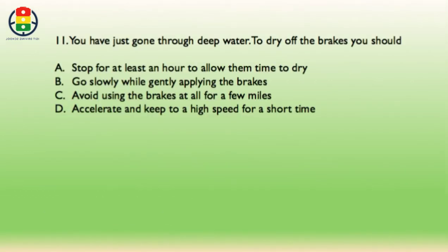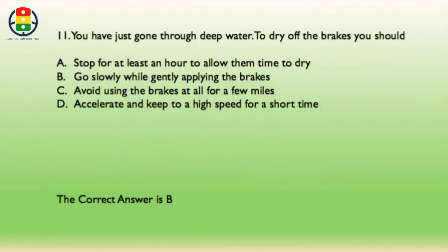11. You have just gone through deep water. To dry off the brakes you should A. Stop for at least an hour to allow them time to dry. B. Go slowly while gently applying the brakes. C. Avoid using the brakes at all for a few miles. D. Accelerate and keep to a high speed for a short time. The correct answer is B. Go slowly while gently applying the brakes.